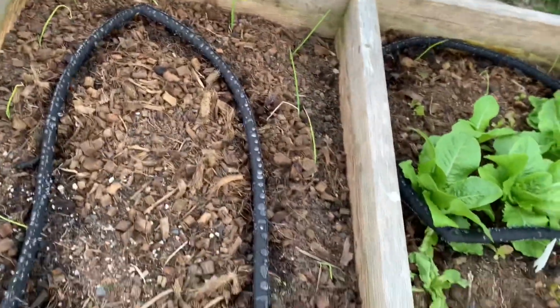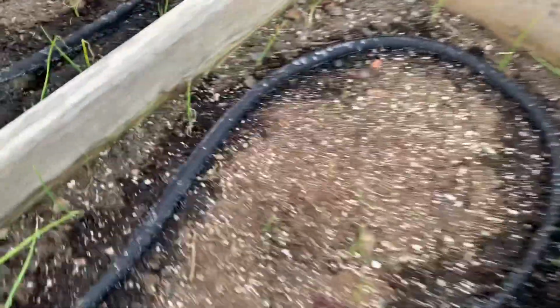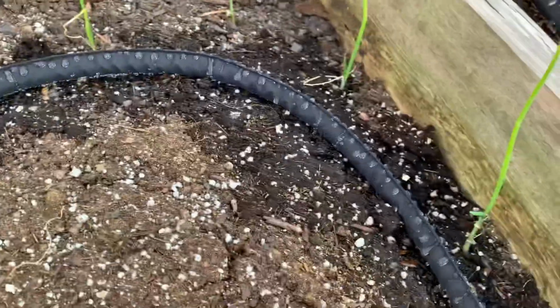In here are red onions and candy onions. The bigger ones are the candy. If you see the smaller ones, they are red. These smaller ones are red, and the bigger ones are the candy. Okay. And onions over here as well.